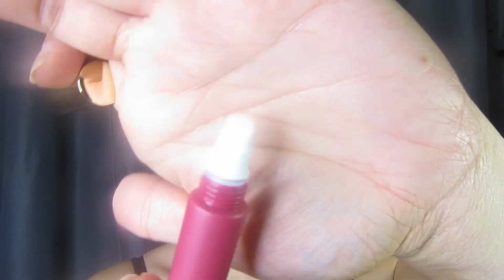just the right amount. Here's where I use the little highlighter stick. I don't like using a lot of highlighter because I have textured skin and I just don't like to highlight that. So I try to keep it on a little bit up. So here comes the Clarins Velvet Lip Perfector.